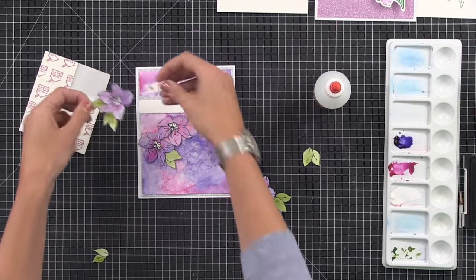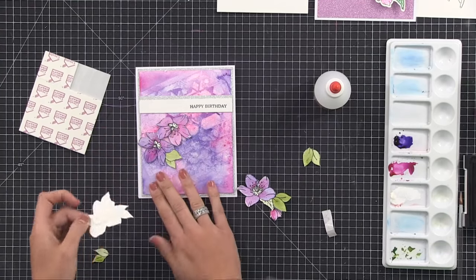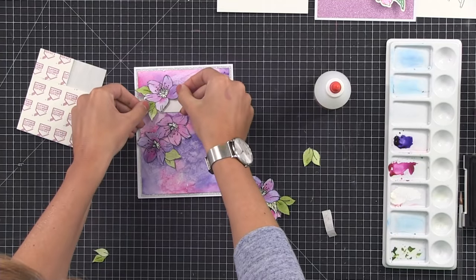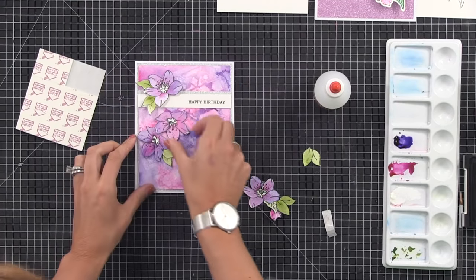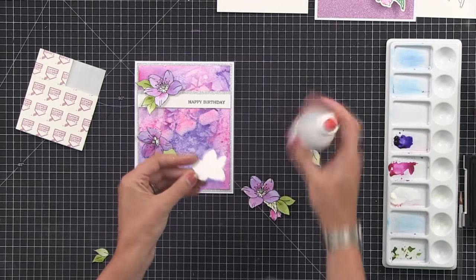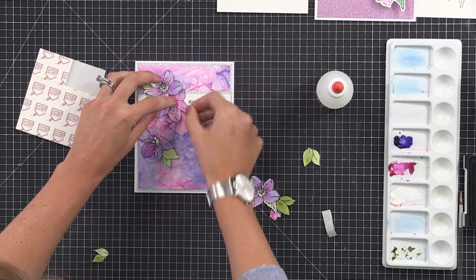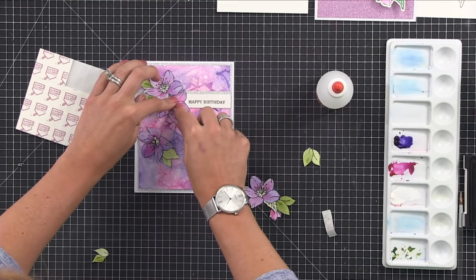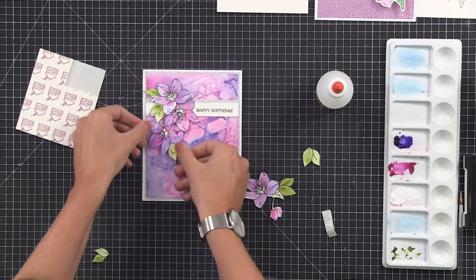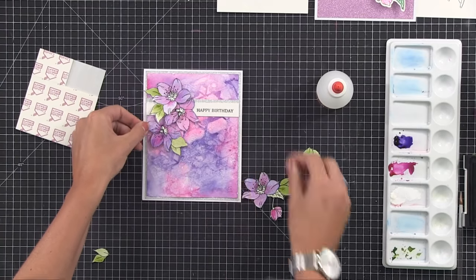I'm just going to go for this one here. Then I'm going to pop this one flat underneath. Make sure you can still see the happy birthday. And then this one I'm gonna, let's have a look.